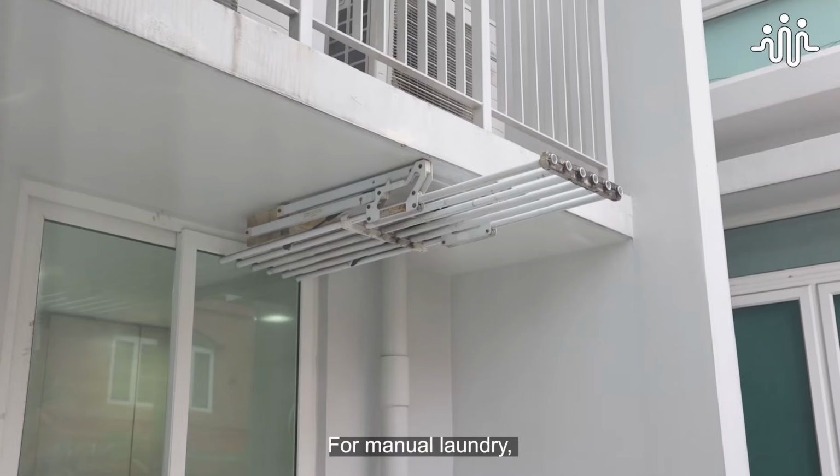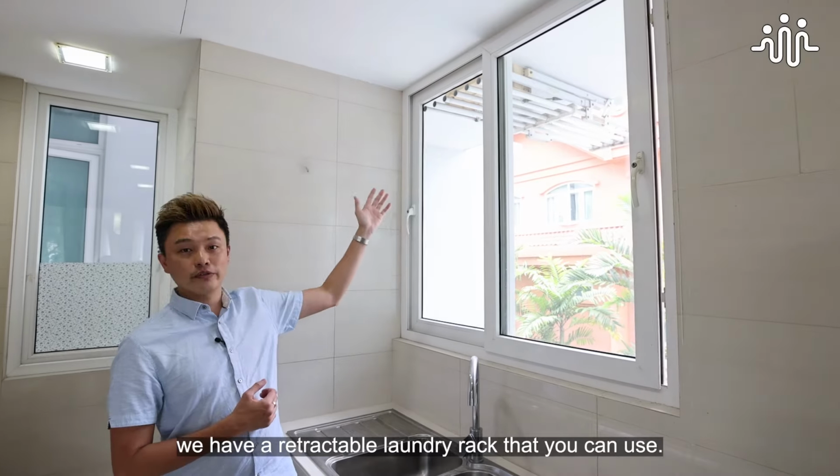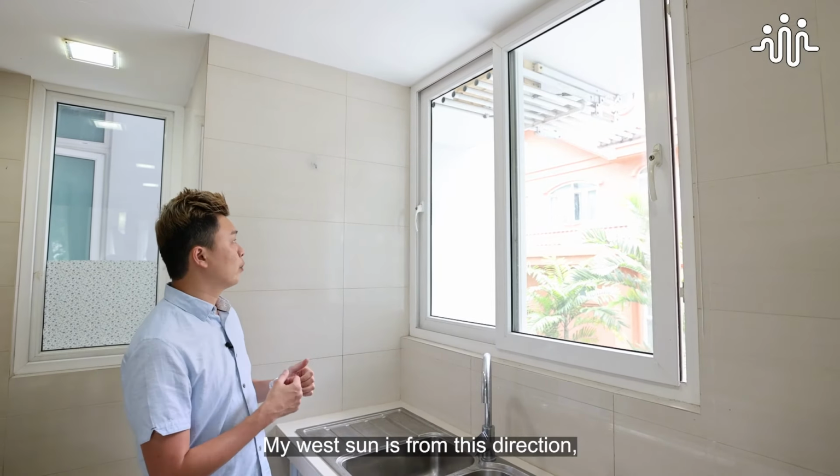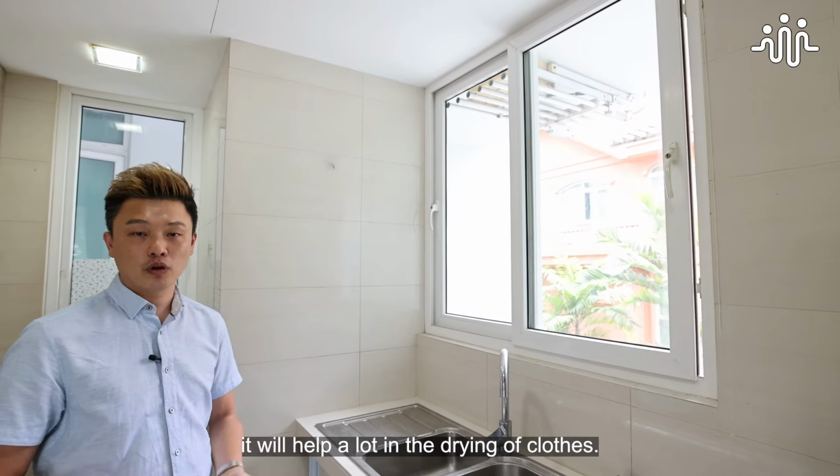For manual laundry, it also can be done because we have a retractable laundry rack that you can use. And my west sun is from this direction. It will help a lot in the drying of clothes.